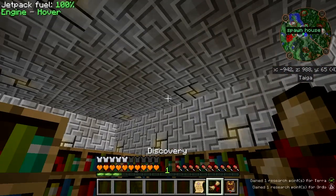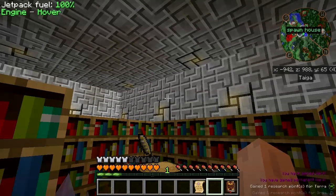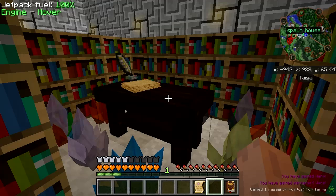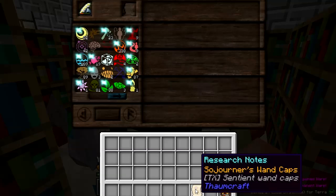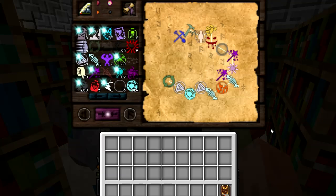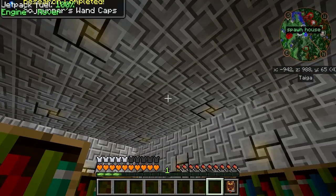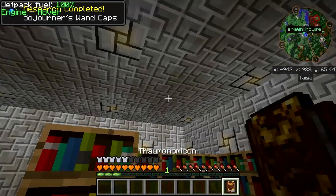And just as I finished that, I got another Eldritch Revelation. So I'm going to go ahead and get this one here, Sojourner's Wand Caps, and then we'll check that out. And here's the solution for the Sojourner's Wand Caps. I click that in, and now let's see what we got here.